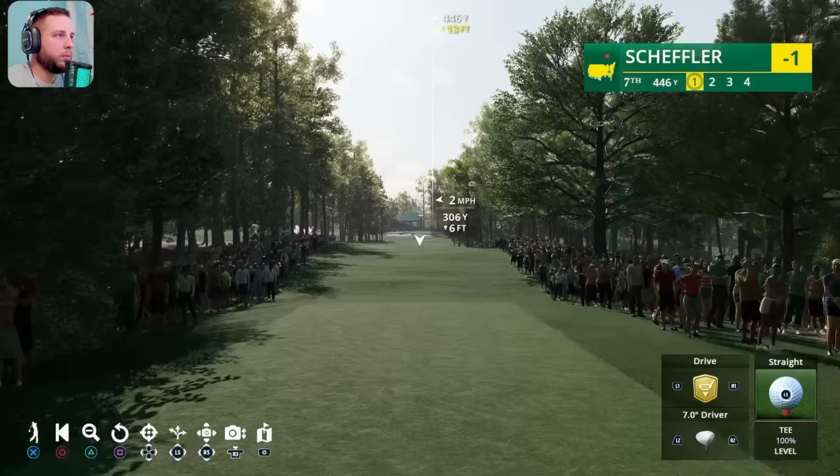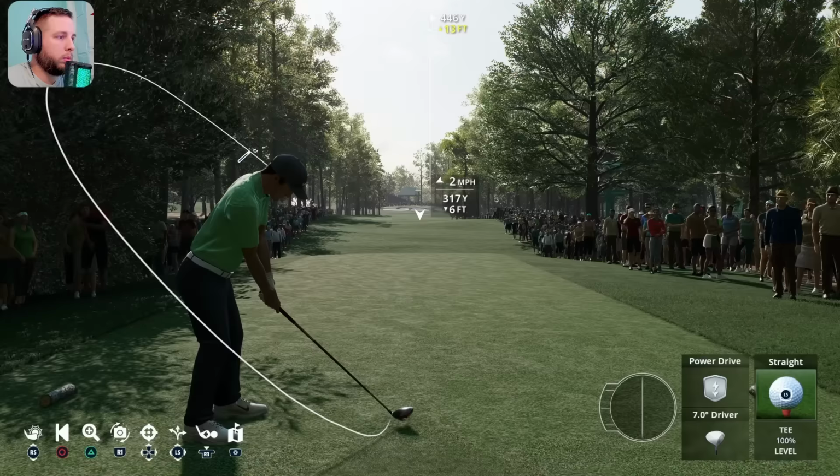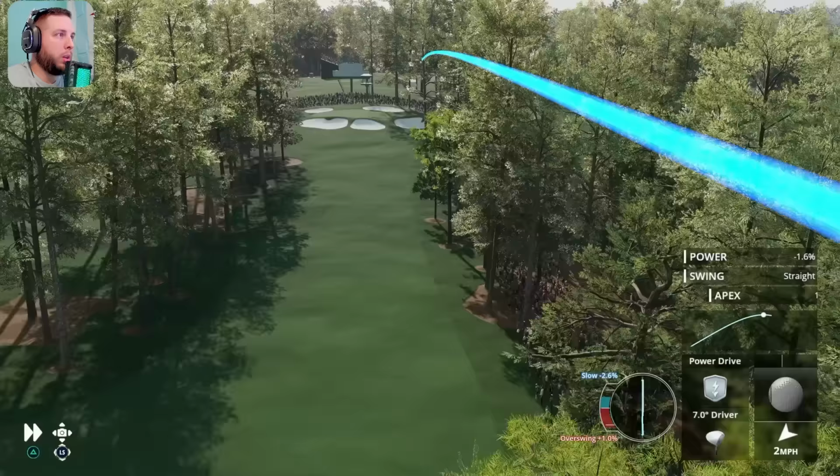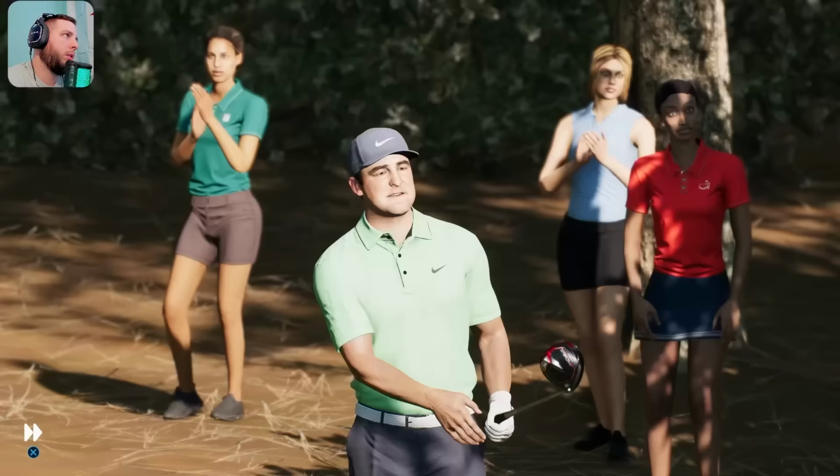We got an open fairway. We're gonna let it rip. Why am I leaking right? Get a kick left. Not what you want to see. Stay out of the pine straw. And that will not be the desired outcome.